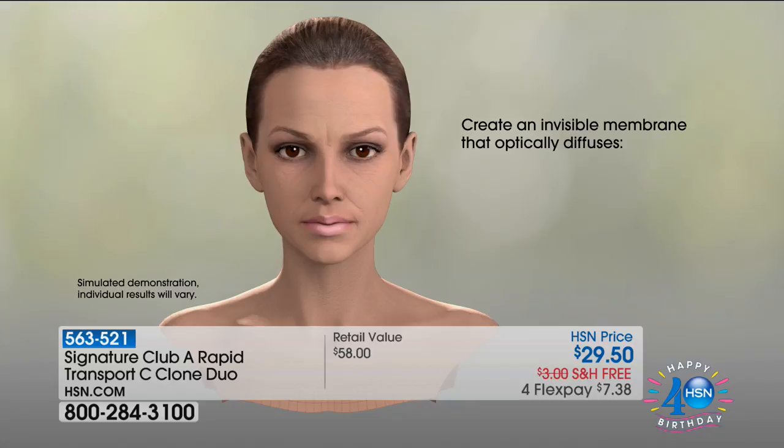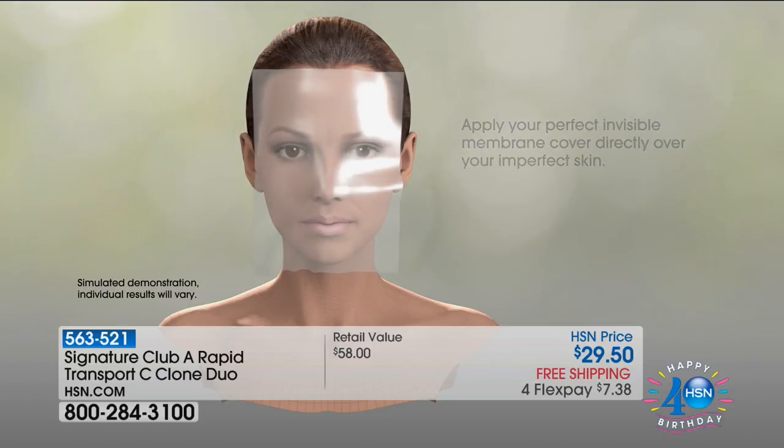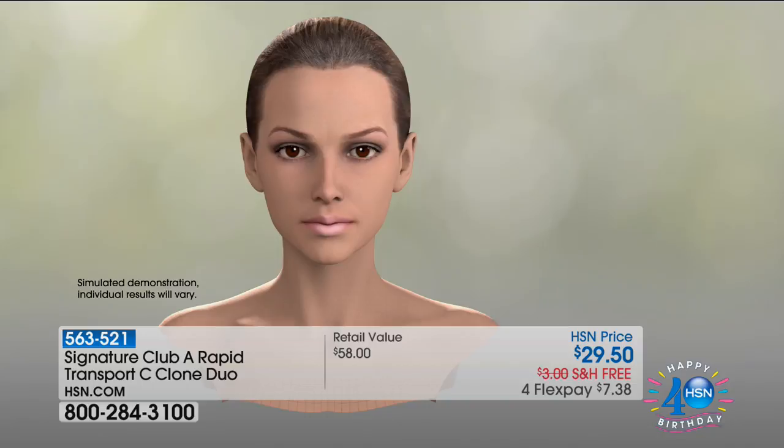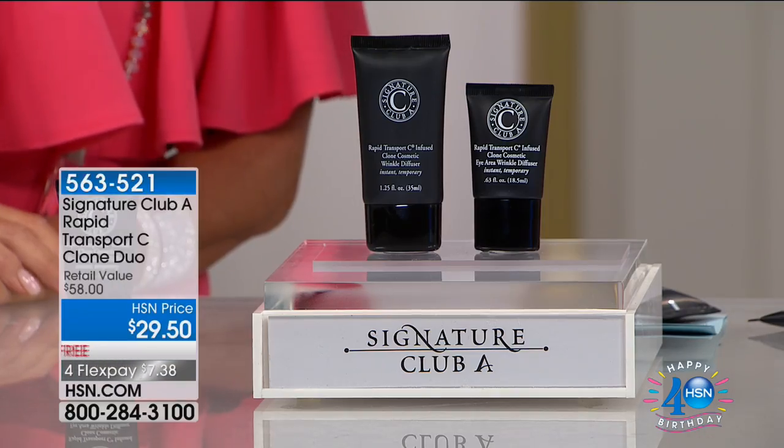What are we looking at here? What you're seeing is, if your skin has blemishes, lines, marks, discoloration, scars, or off color, you put on a second skin. You just dab it on your finger, put it on, and you know what you get? It mimics the look of the skin you had when you were 20. It puts a second man-made invisible film, a membrane of skin, that may be the skin you never had.